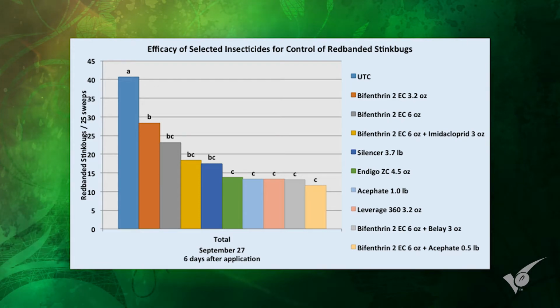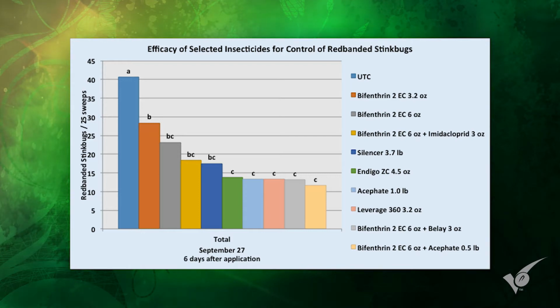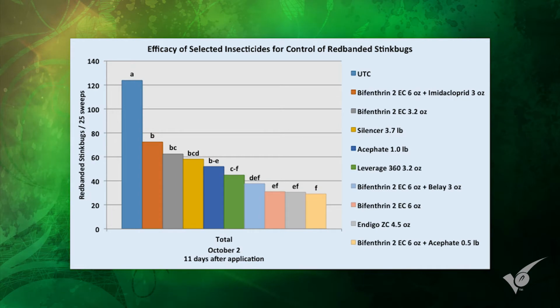They are just not as susceptible to our insecticides as greens and browns and that kind of stuff. So these are the kind of numbers that you need to be forewarned about as you go into it. If you walk into a field with this kind of level, you're not going to get control even with the best treatments there. This is 11 days after application.